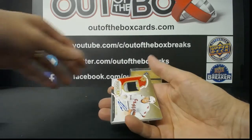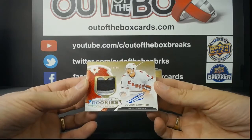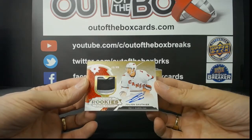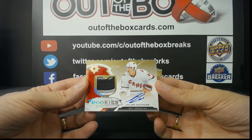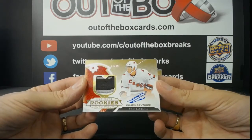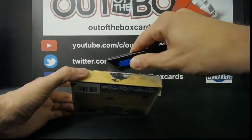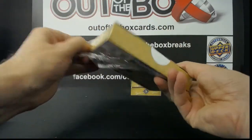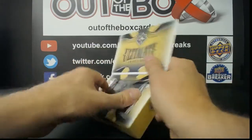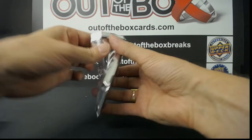For the Carolina Hurricanes, only three cards, because five cards in the last pack, three cards in this one. So at a 99, Ultimate Rookie Auto Patch, Julien Gauthier. Nice hit for Carolina. Three boxes to go.